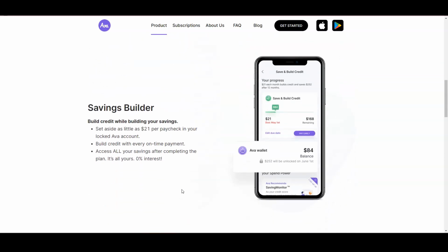So the other program that they have is the Savings Builder. This is typically like the standard credit builder account. You're building a savings account just like you would with Self or Credit Strong, but it's 0% interest. This is a lot better because Credit Strong, they charge interest, and then Self does charge some fees, I believe, as well. But on this particular Savings Builder, they do not charge fees at all, and they do not charge any interest.